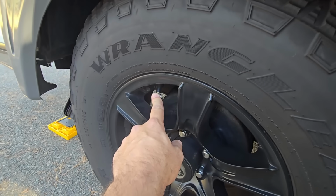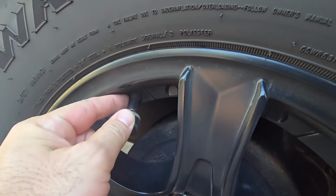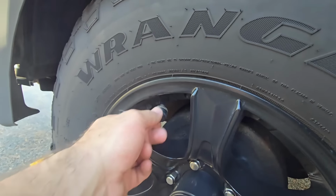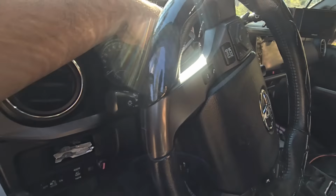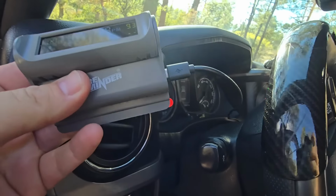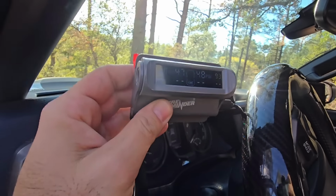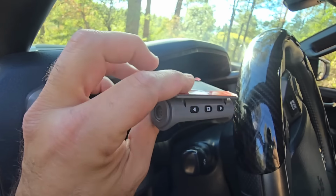And as usual, all the tire shops I went to did not have the correct size to fit this. They're either too big or not the right type. As usual. Coming on inside of the truck, here's my TireMinder. Right now I have it plugged in, but you really don't need to. You can stick this thing up here on the windshield if you want. But for like $100, man, this thing's pretty cool.